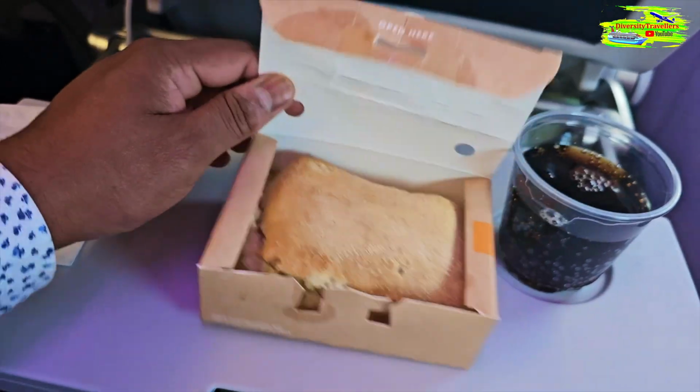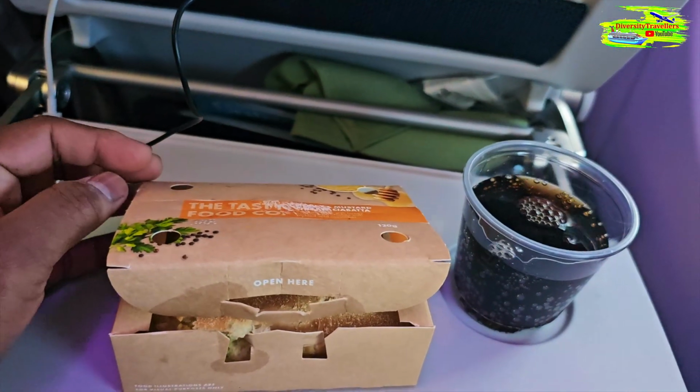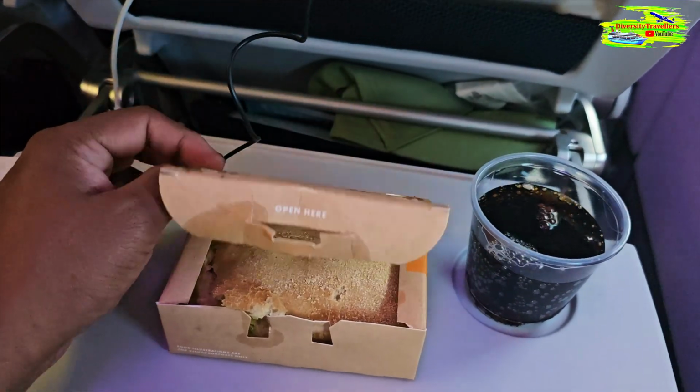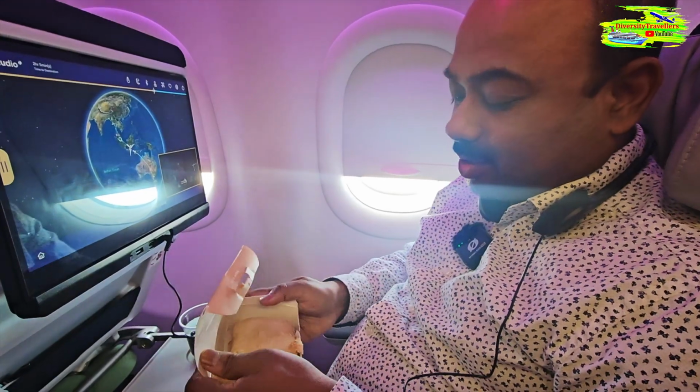Snacks. In very turbulent conditions, they started giving us snacks. So we have got our snacks finally, and that's a chicken ciabatta. Inside we have this chicken ciabatta and some diet coke. This chicken ciabatta was made in Queensland, Australia. Let me try the chicken ciabatta a little bit. It's a very nice snack. Yeah, so it's added to the already good food on board.